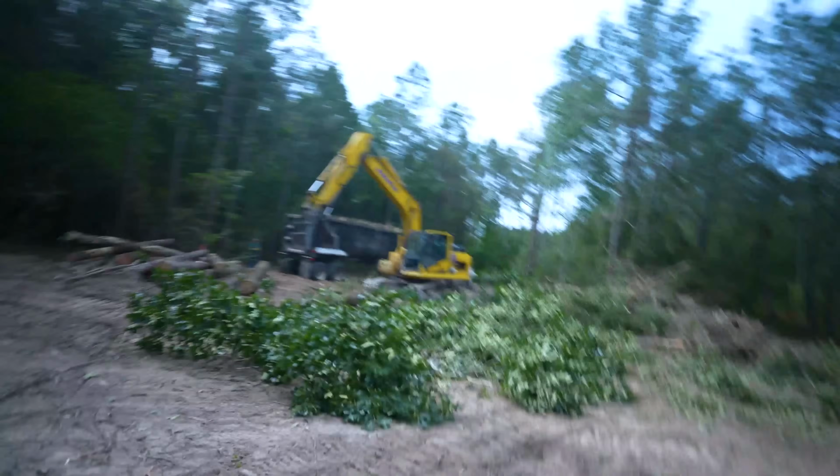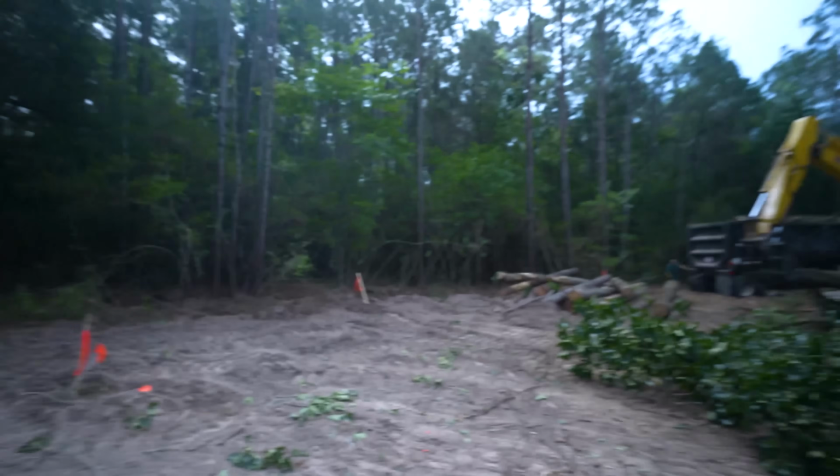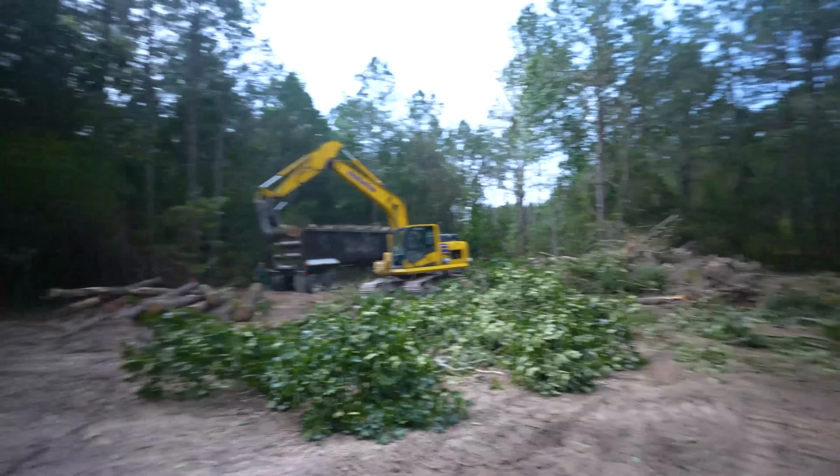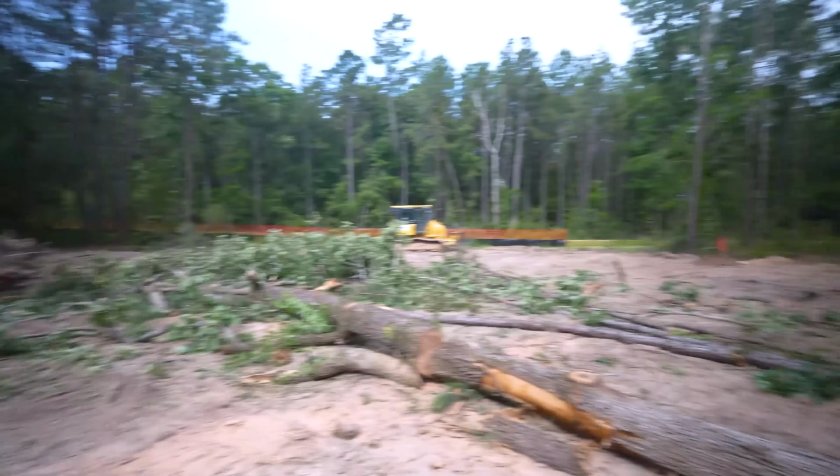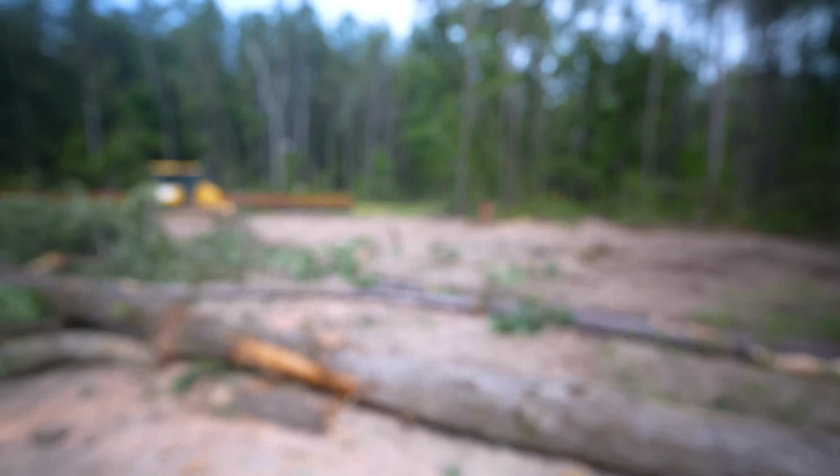The front corner of the house, there's a back corner, that's the edge of the driveway. The front left corner is about where the excavator is. The front right corner is about right there on the left side of the dozer. The back right corner is right there. You can see the orange ribbon.